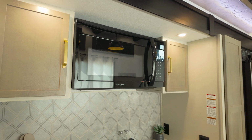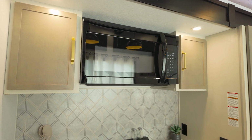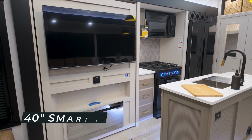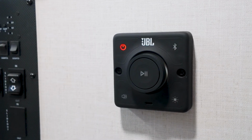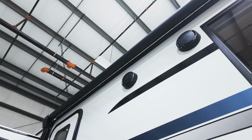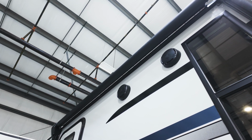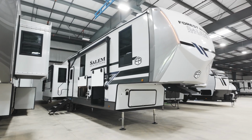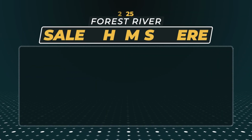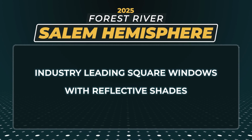Now when it comes to entertainment, the Salem Hemisphere is loaded. First off, they come with a smart TV. At minimum, this TV is going to be a 40-inch one, so you got that going for you. For sound, you'll get a JBL system complete with a head unit, interior speaker, and exterior speakers. Also, you'll find USB ports all over the place. And when it comes to windows, not only will you get leading industry class square windows, but the shades are built in and have reflective thermal foil backing.